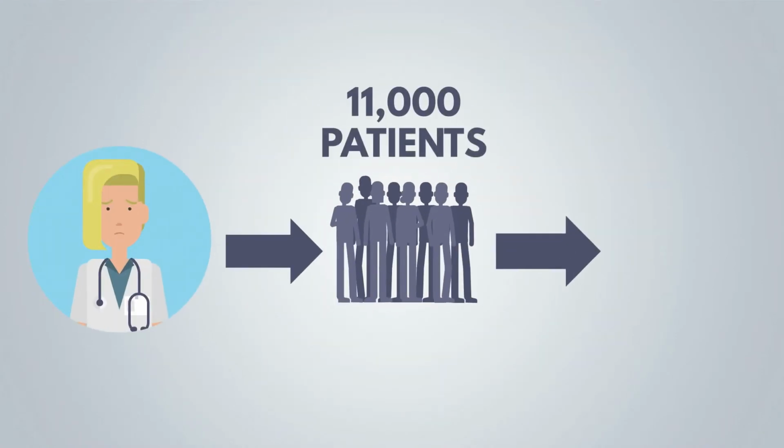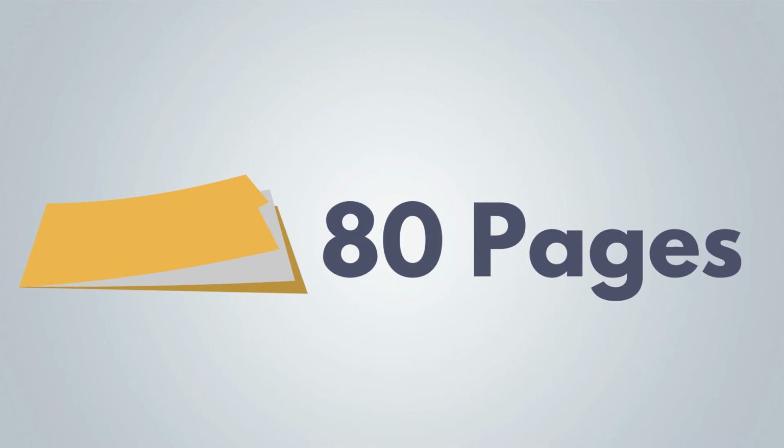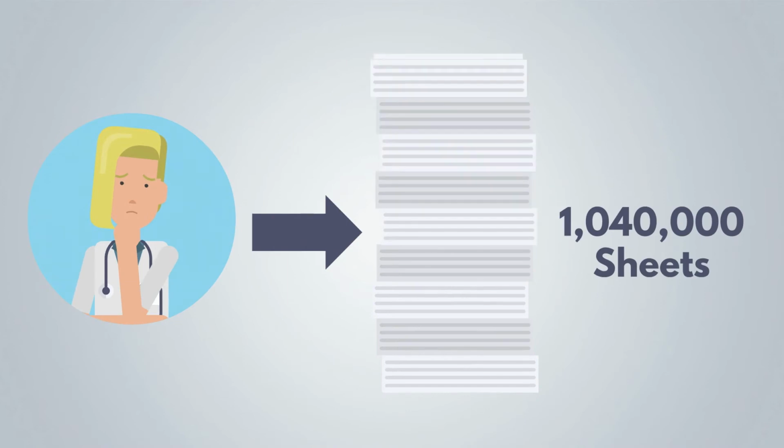A typical practice with 11,000 patients is likely to have around 13,000 wallets, given some patients will have more than one. And, on average, each wallet will contain around 80 pages. This means around 1,040,000 sheets or 2,080,000 sides of paper per practice at least.